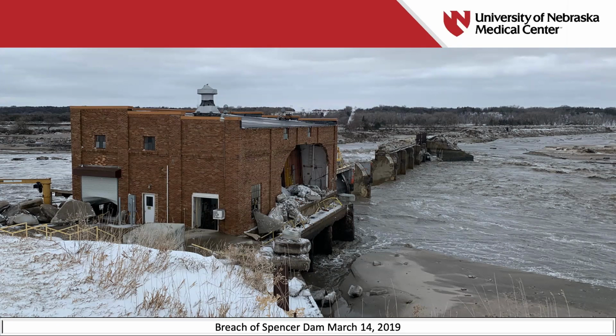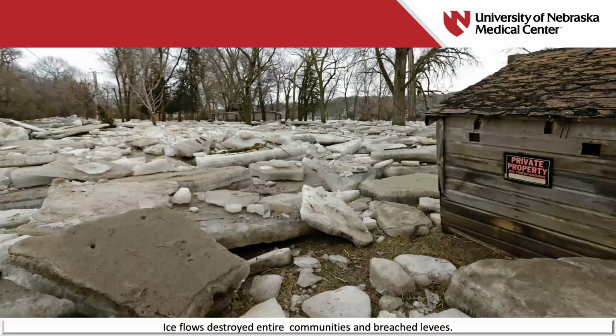This picture is a picture of the Spencer Dam in Nebraska. It was breached on March 14th. It became the first dam in the United States to ever be breached by ice flows. The resulting flows came downstream.